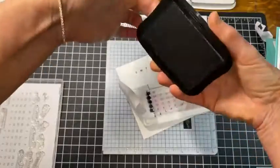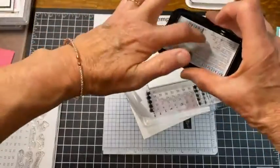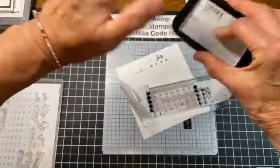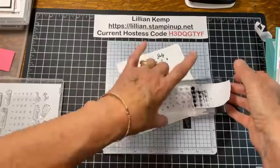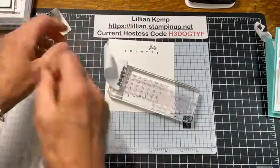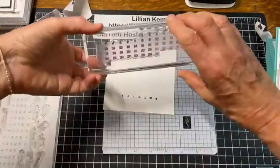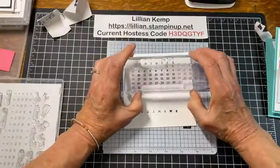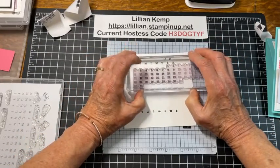The Versamark and the Tuxedo Black are different than our regular ink pads, and I like to use my pointing finger here to give a little extra pressure in the middle. Now, just like when we were doing For You, we're now going to peel these off and put them so they're not going to contaminate anything. Line up that one under the Friday and press down.